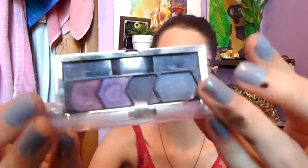I've had this since high school, I think since grade 10. This is the Maybelline Eye Studio. Again, I'm never going to wear these 2 colors. I finished up the 2 colors that I love, that I wear all the time. But I've had this since grade 10 and it's time to go.